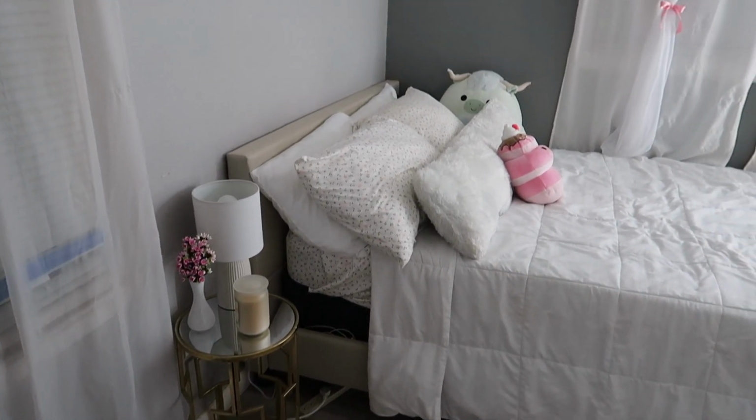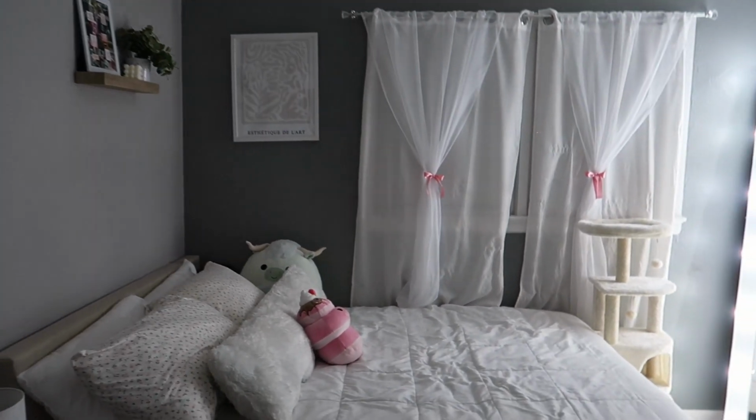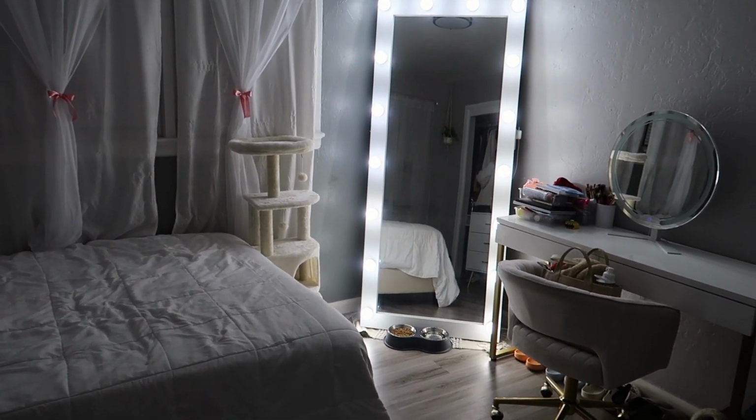Actually, I'm gonna play a clip right now of what my room looked like before. I don't really remember what all was missing, but I know my bed and stuff was in a different place. So that's the before. And this is what it's currently looking like.